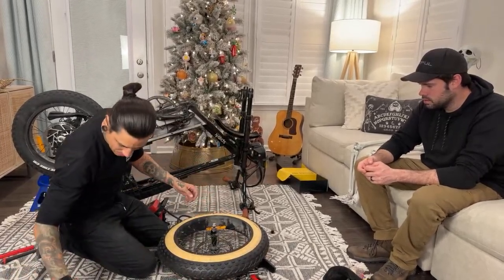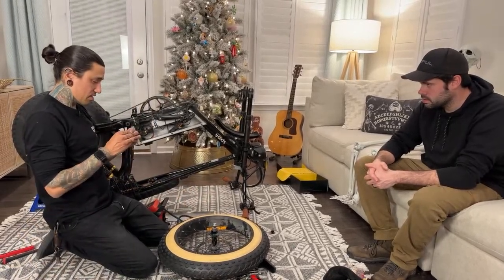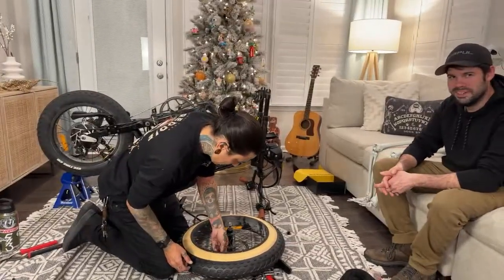All right, we're going back in. So, what are you doing now? I'm just going to try to get it to seat. Why did you let all the air out? I didn't mean to. Come on, park tools.